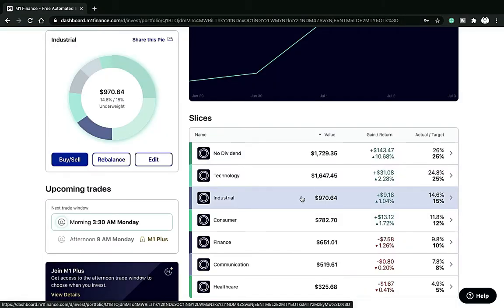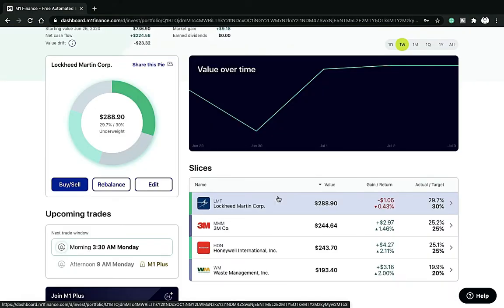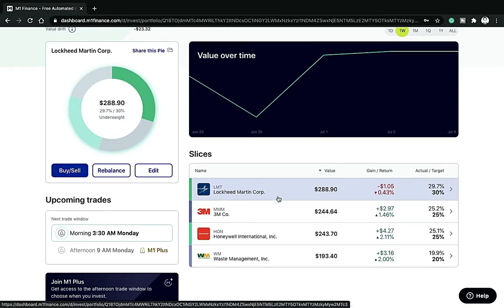Now let's go to my industrial. One of the changes that I did on my industrial slice is that it was 12% of my stocks slice before, now it's 15%. As you guys see, I only have 4 stocks on my industrial slice now. I sold Caterpillar this week. I sold my Caterpillar because I think that it's not gonna grow as much compared to these other 4 stocks that are here right now.